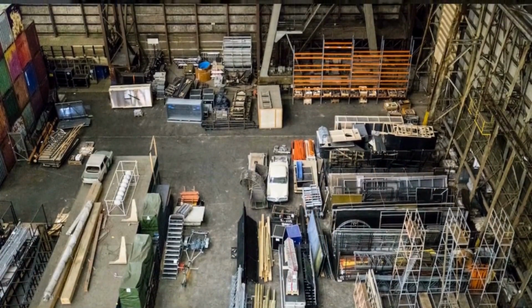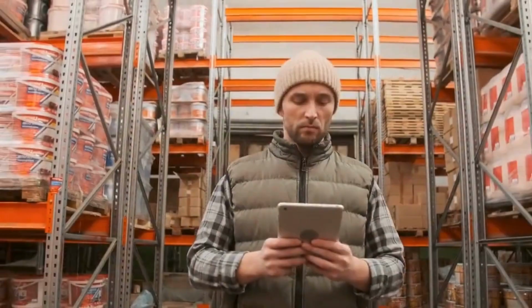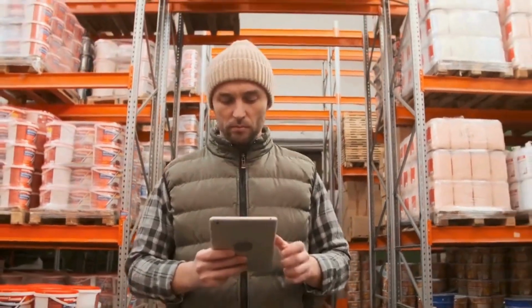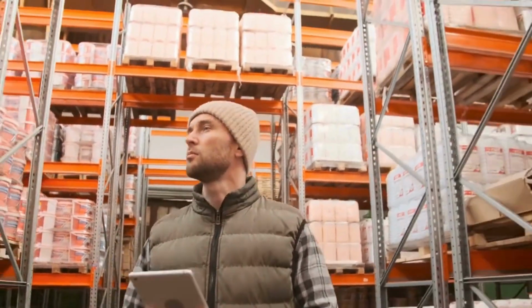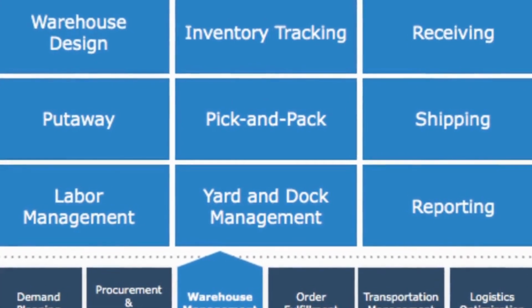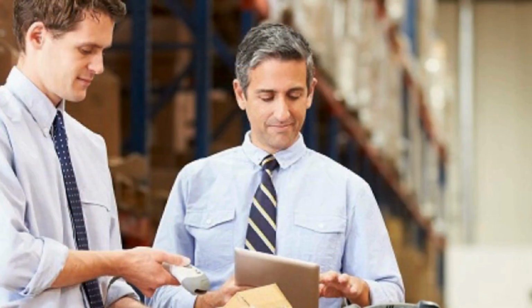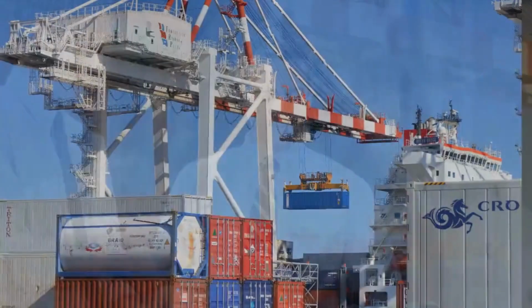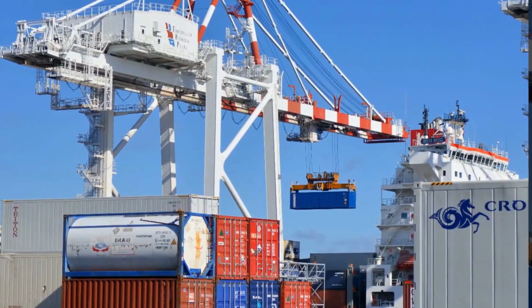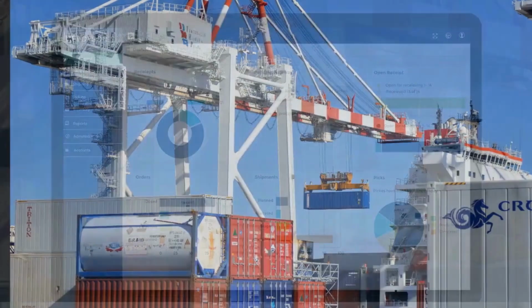Features and functionality. Ensure the WMS offers the functionalities you require, from basic inventory management to advanced features like labor optimization and analytics. Scalability. Opt for a solution that can adapt and grow alongside your business. Integration. Seamless integration with your existing ERP, accounting, and e-commerce platforms is crucial for smooth data flow.